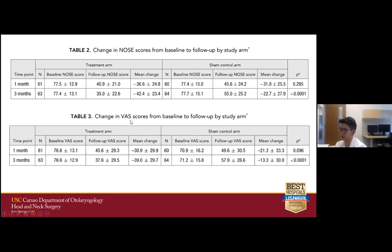Same thing for the visual analog score. So basically had them rate their nasal congestion on a scale from 0 to 100. They found there was an improvement in scores by 39 points in the treatment arm at 3 months versus 13 points in the sham group, but there was no difference at 1 month. So it seemed like the effect of the treatment is most likely at 3 months. But the question is, how long does this last? Because the study was only done for 3 months. Does this improvement in symptoms last more than 3 months?